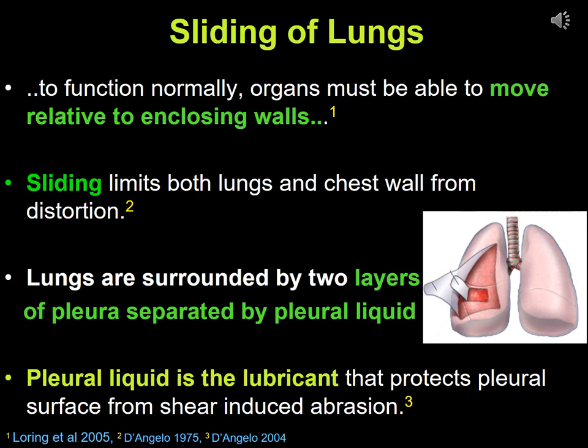One of my main contributions to the deformable image registration using finite element modeling is the integration of the interfacial mechanics into the modeling of the lungs and other organs that we model. For example, the sliding of the lungs relative to the chest cavity. This is a very important aspect for the functions of the organs, to make them able to move relative to their surroundings, such as the chest cavity walls in the case of the lungs. This sliding limits both lungs and chest wall from any distortions.